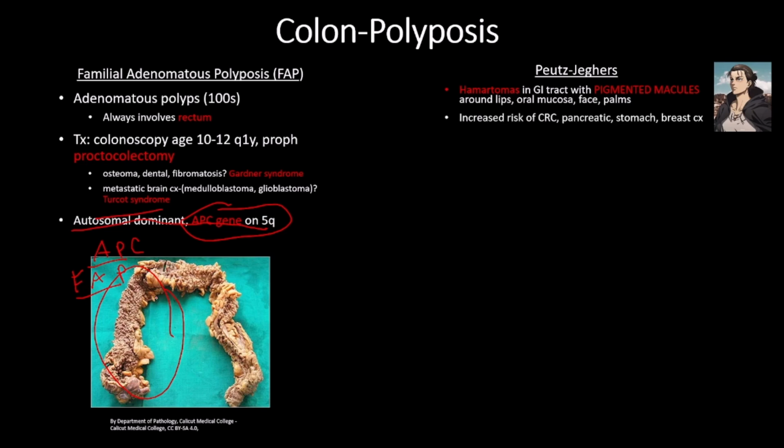And like I said, hamartomas in the GI tract, and then pigmented macules on the lips, mouth, face, and hands. And this presents with an increased risk of colon cancer, pancreatic cancer, stomach cancer. So these are all GI cancers, and breast cancer as well. But the most common presentation that I've seen is bleeding, and that's because of the hamartomas in the GI tract. Just as a reminder, hamartomas are basically disordered growth of tissue that's normally supposed to be there. And then this is a mutation in the STK11 gene, and it's autosomal dominant, like most of the disorders that we'll be talking about today.